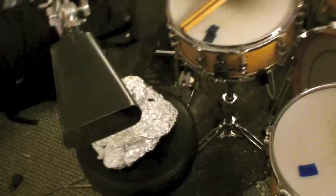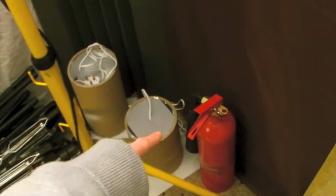So that's the kit, Mr. Cowbell. What else? Those are lights.